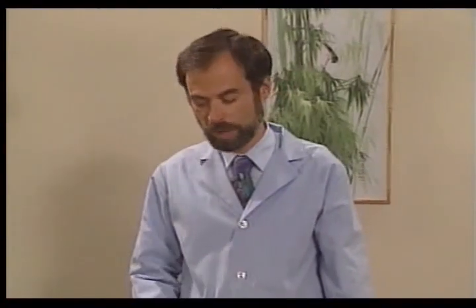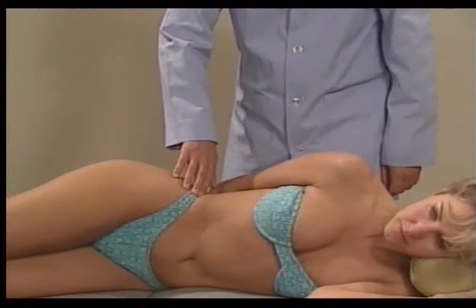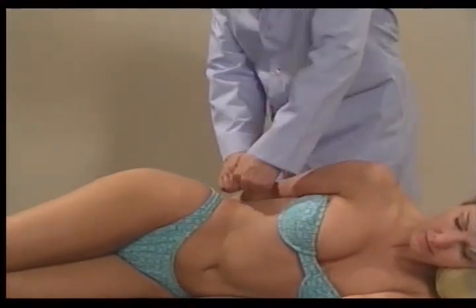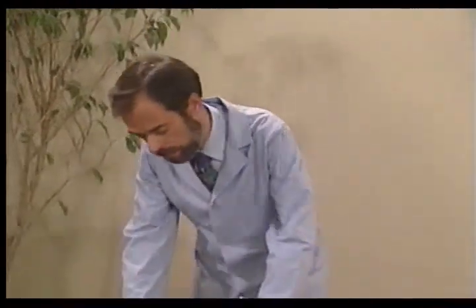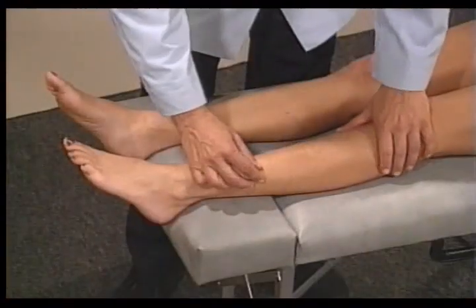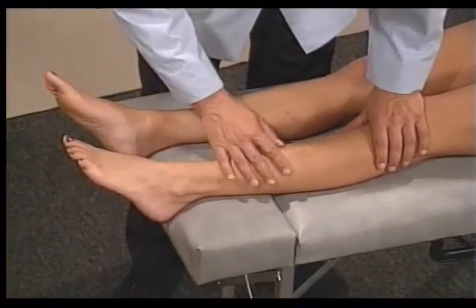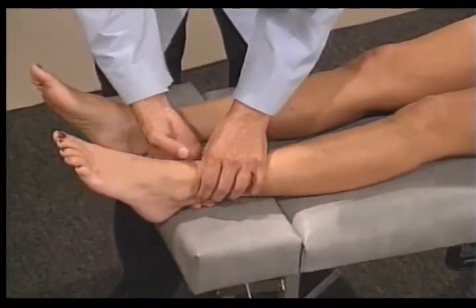Now I'll be working the quadratus region between the 12th rib, that's the last rib, and the iliac crest at the top of the hip. Place your fists right in the center. In cases of flat feet, we work the lateral aspect of the lower leg between the fibula and tibia. We also work in the ankle, both the anterior and posterior aspect of it.